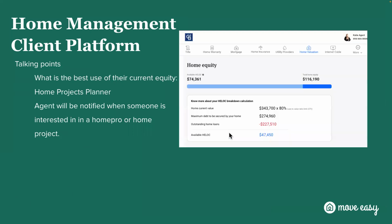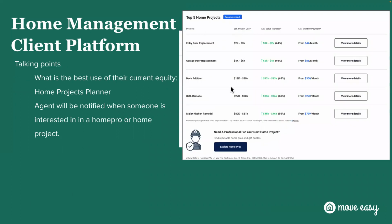All right, the next thing. So my equity, I actually took out, poor Danielle has heard about this ugly kitchen I've had for a year. It is finally completed. I had to take out an equity line to redo our kitchen. So how much was available, what it looks like. There's the breakdown. The idea of those home projects as well.